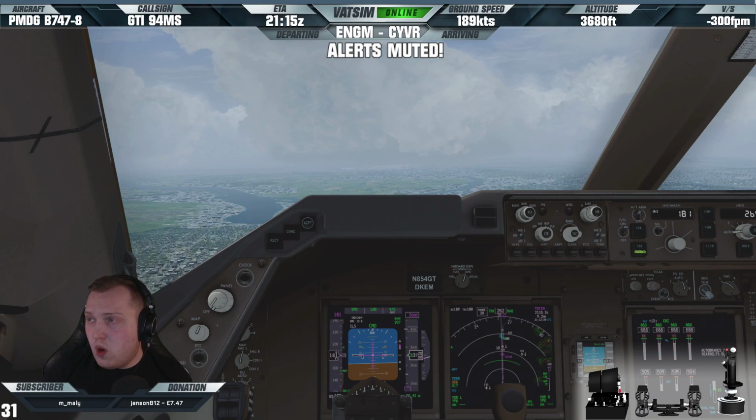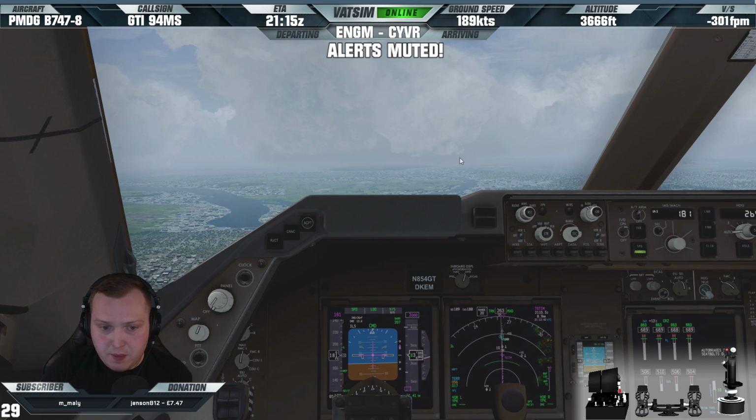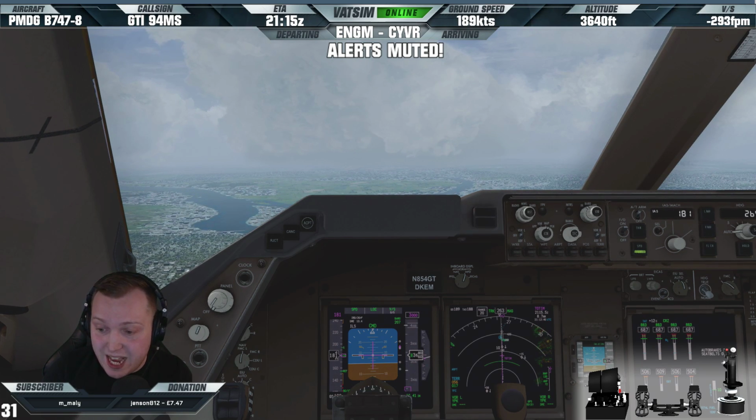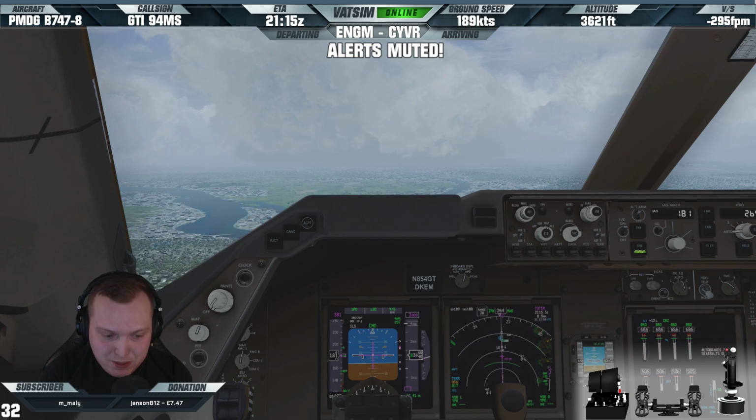So we got tower on 118.7, which I've already programmed in. Awesome! I've just departed from Oslo. Nope, we departed from Oslo 9 hours ago. Yeah, we departed from Oslo 9 hours ago.